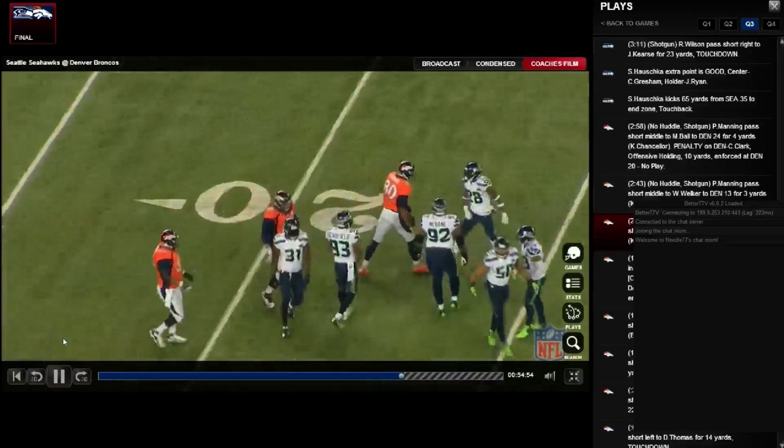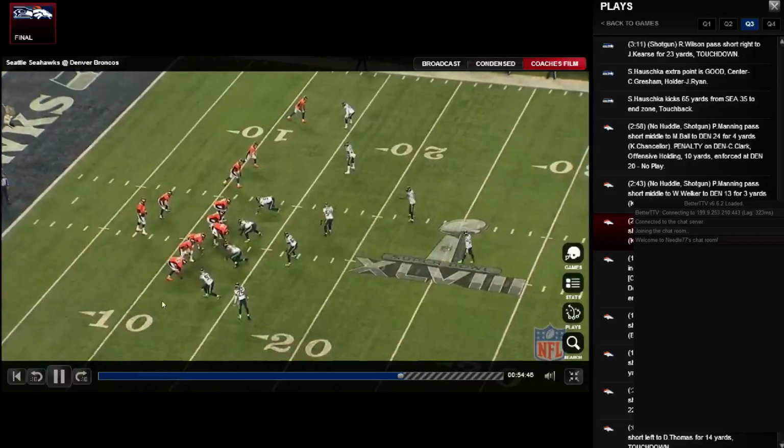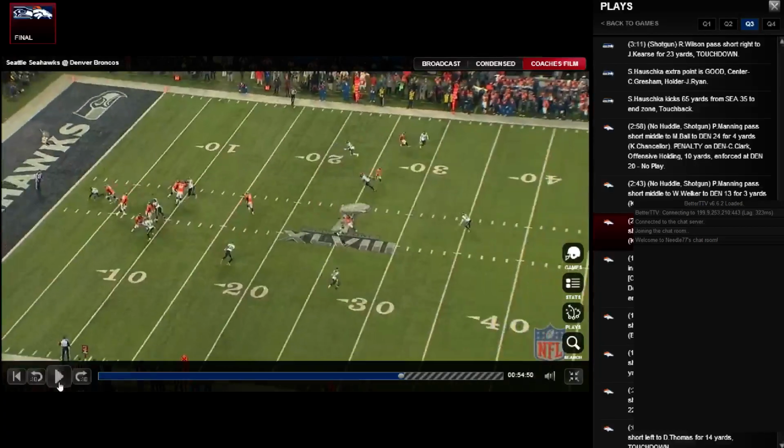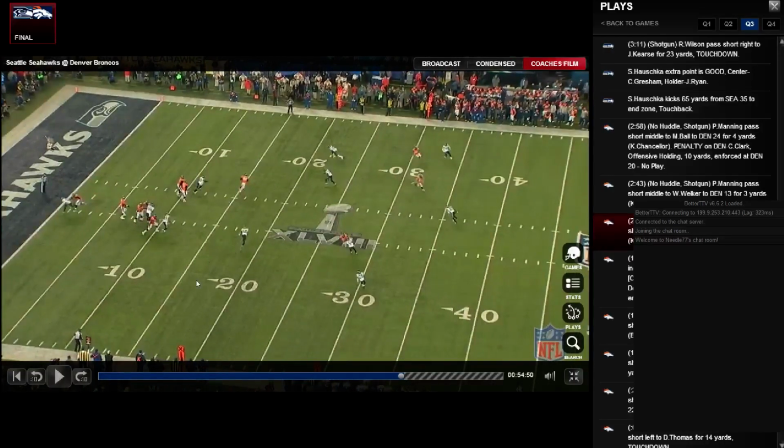My God. No missed tackles. No mistakes. Look where he's at. They're playing softer Cover 3. The zones are deeper. You can see it, right? He's not going to run across the field in case this guy cheats up. Keep everything in front of you.